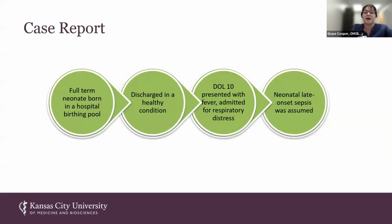So a little bit about the actual case report that they presented. This was a full-term neonate, and she was born in a hospital birthing pool. This was mom's second pregnancy, and of note, her parents are related. She was discharged in a healthy condition, and then on day 10 of life, she presented with a fever of 38.1 degrees Celsius, and she was admitted for respiratory distress. At this point, they were thinking of some type of neonatal late onset sepsis, so she was started on ampicillin and gentamicin.